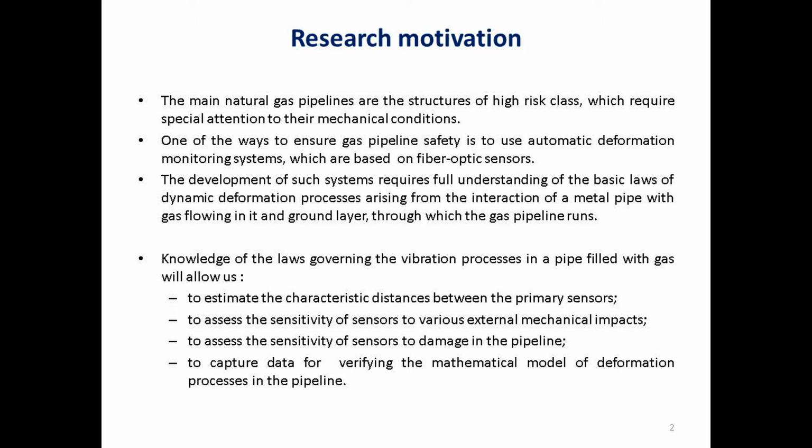There are many factors that can significantly affect the working condition of the pipeline. It may be accidental or intentional damage to the pipeline, problems in the operation of valves, occurrence of defects in the pipe due to corrosion, and so on. One of the most effective ways to ensure gas pipeline safety is to use automatic deformation monitoring systems based on fiber optic sensors. Such systems are energy efficient, economical, and quite unpretentious in maintenance.